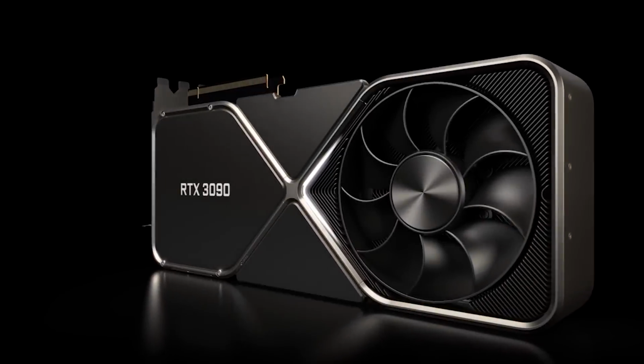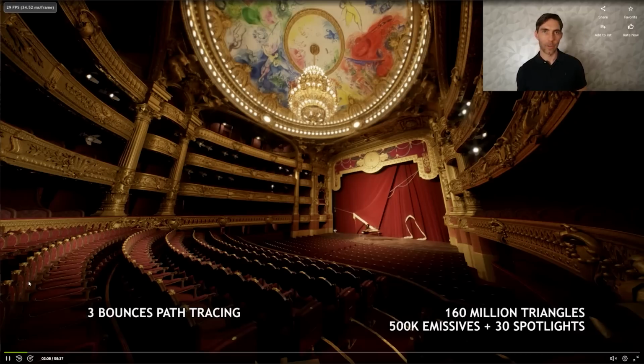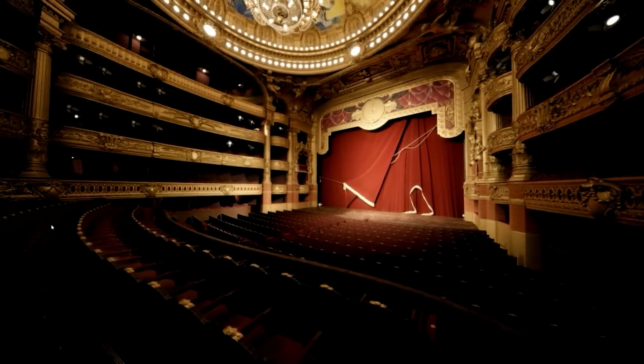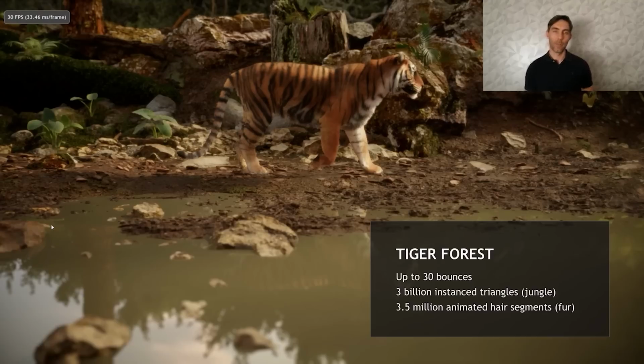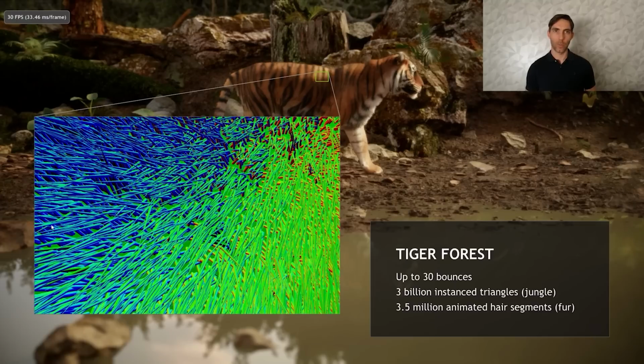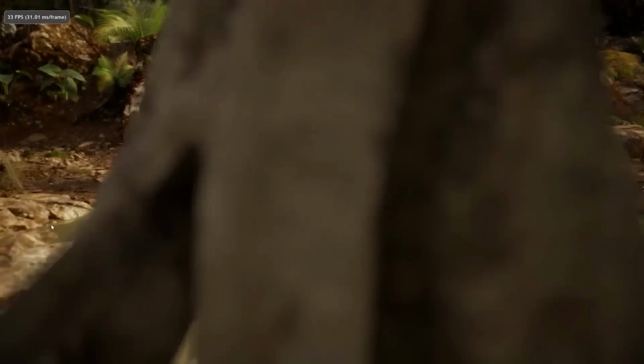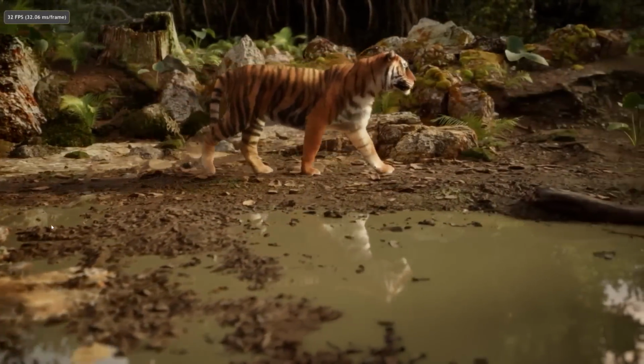The second demo is inside a Paris opera house. It has just 3 bounces, but 160 million triangles with 500,000 emissives and 30 spotlights. That's a lot of emissives. In very simple terms, think of emissives as stuff which can reflect or radiate light. Combine this with a large number of spotlights, and it just creates a highly detailed scene when it comes to lighting anyway. Again, Nvidia managed to lock around 30 FPS through this experience.